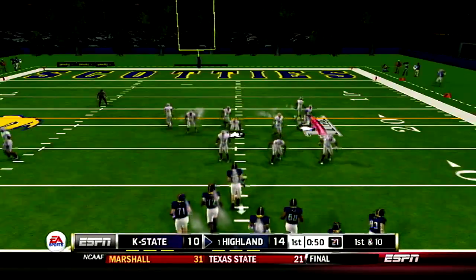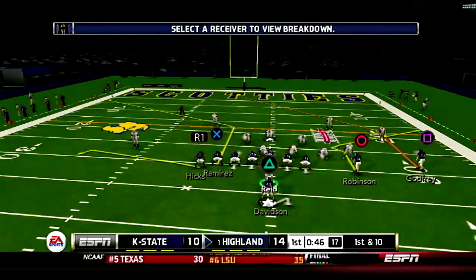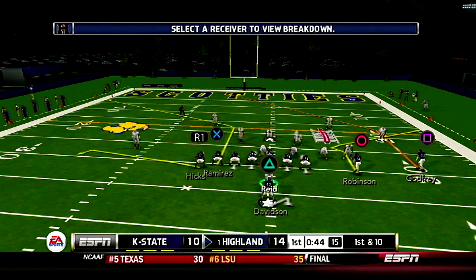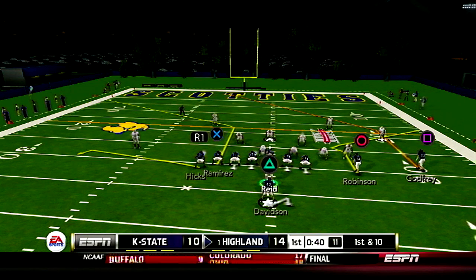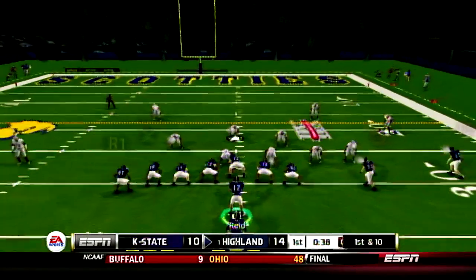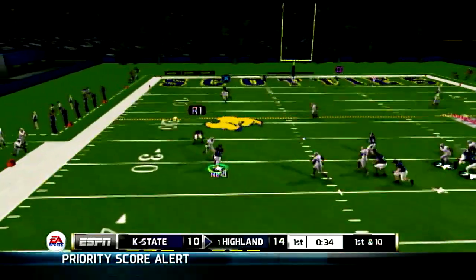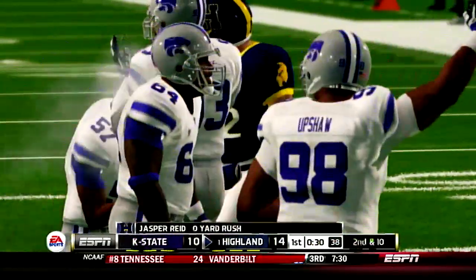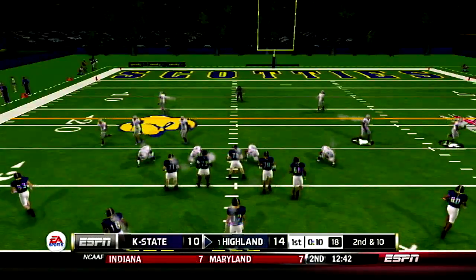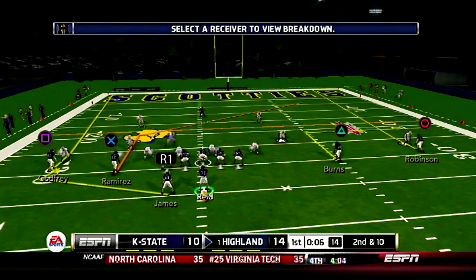Nice 26-yard reception, a 1st and 10 for the Scotties. There are 45 seconds left here in the first quarter, 14-10. Not a bad game at all for either side, as K-State, of course, both sides have made a turnover. As we'll see, Reed here now runs this one off to the left-hand side, and he's looking for a block, but he's going to get caught there. And Eric Thomas makes the nice sack. 10 seconds left here in the first quarter, 14-10.